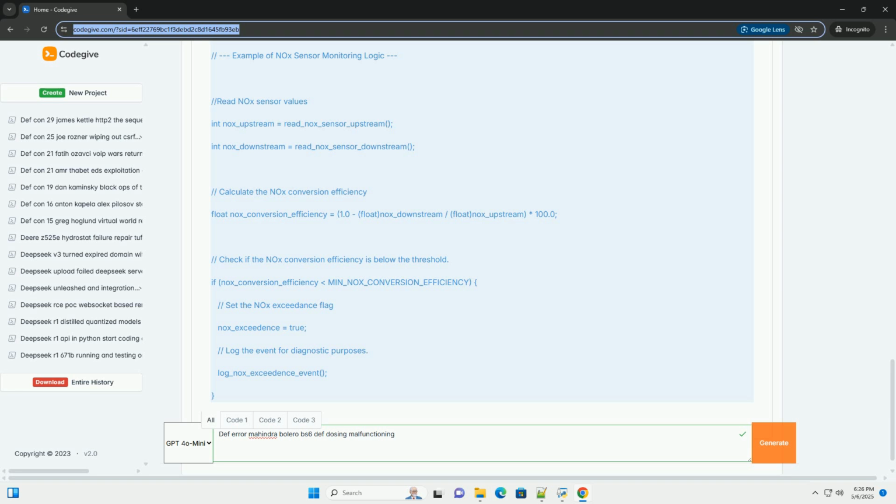5. Component replacement, based on testing. Replace any faulty components based on the results of your testing. Use genuine Mahindra parts or high-quality aftermarket equivalents.